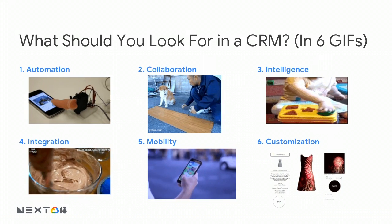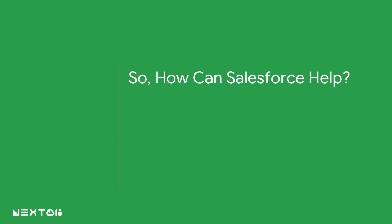All right, so we talked about what a CRM is and how it can help you and what you should look for. So now I'd like to bring up my colleague Reka to talk about how Salesforce can help you.